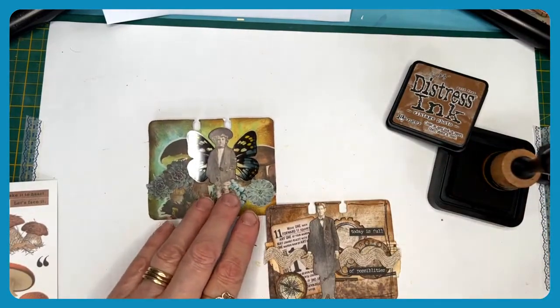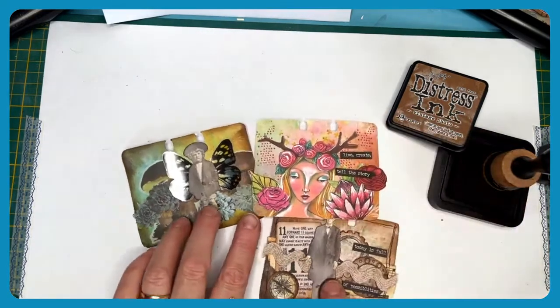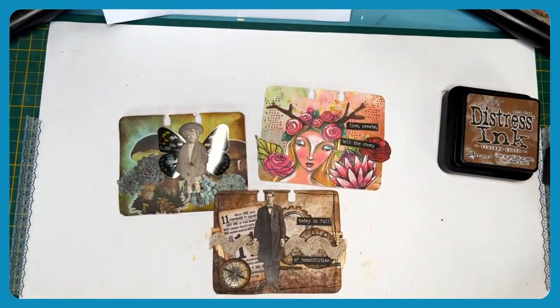I wish I could do that when I'm not under the pump, actually. I tend to shuffle all the stuff around. I've already lost that other card. How's that? Oh, here it is. So there's the three really quick cards. Wow, amazing, amazing. Well done. Lots of fun.